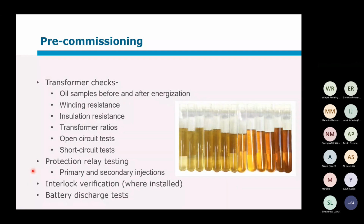So protection relay testing, of course, there's the injection testing to make sure they work. Interlock verification, that's important from a safety point of view and a network security point of view. So that definitely involves both parties, both the distributor and the generator.